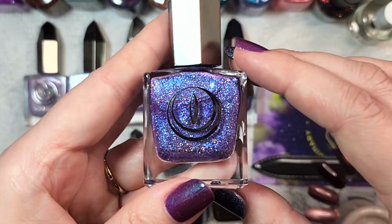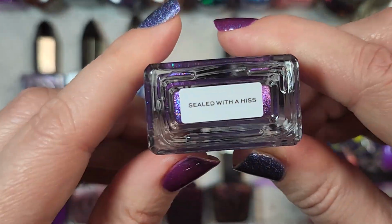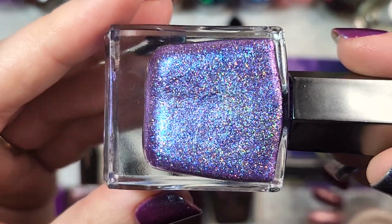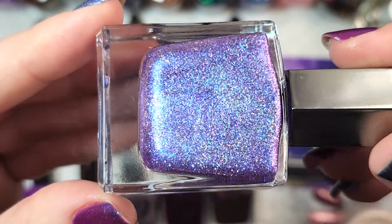Next up is, I think, the only micro glitter that's basically a solid micro glitter, and this one is Sealed with a Hiss, and this one has beautiful colors in it. What you're initially seeing is that sort of a lavender purple base.